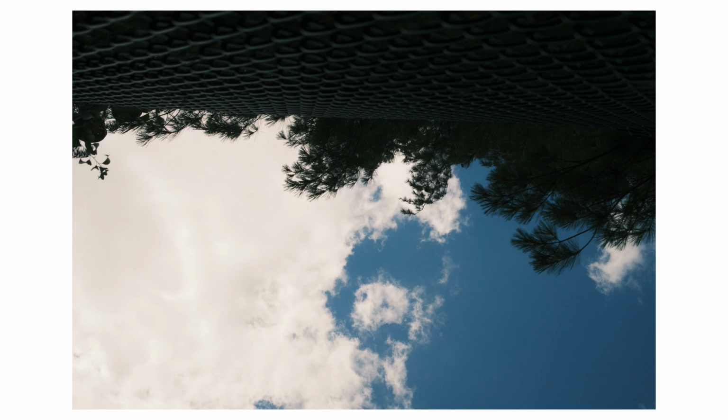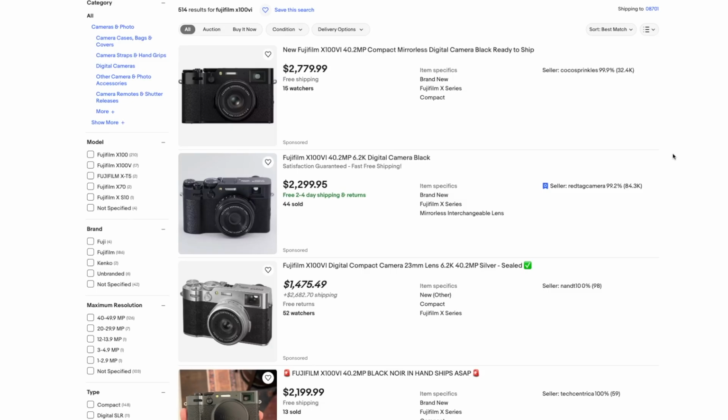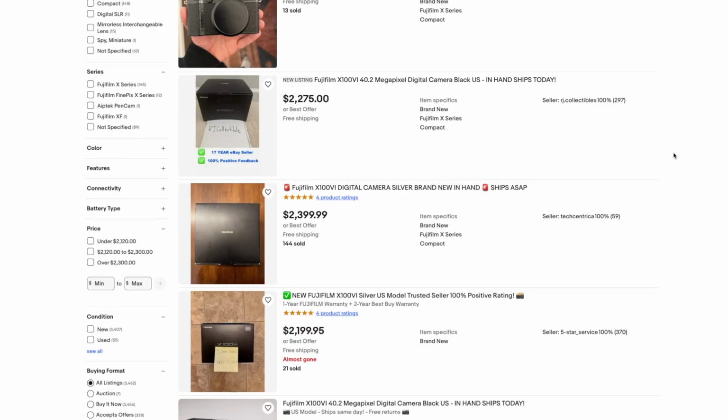This camera has been hyped up a lot over these past couple months, so I got this camera to see if it's really that great. Or are people just buying and reselling this just to price gouge? Well, the truth may be a little bit of both.